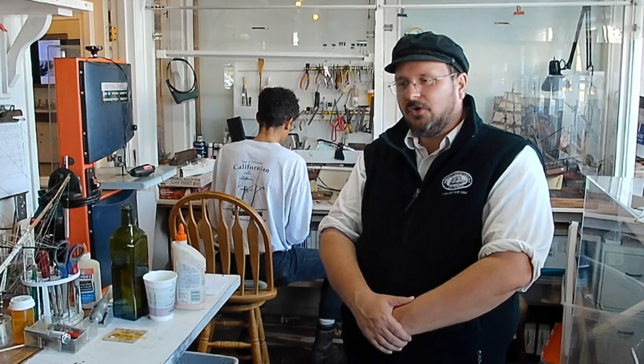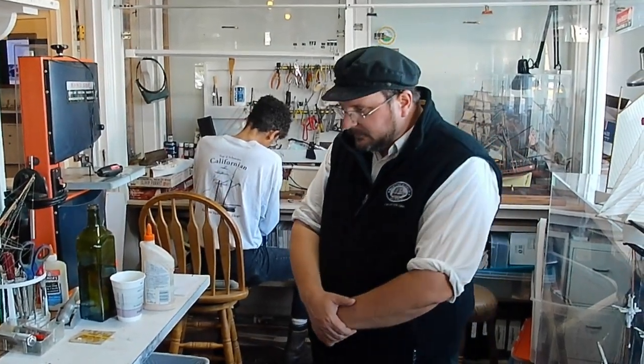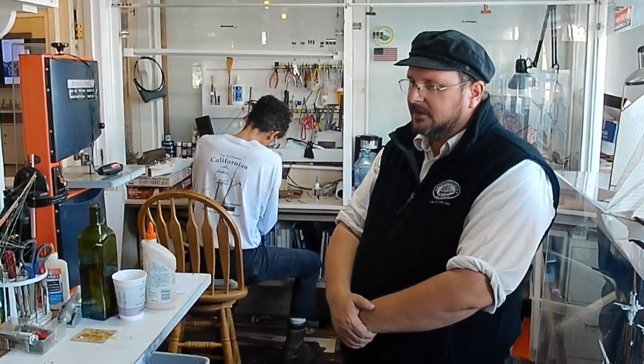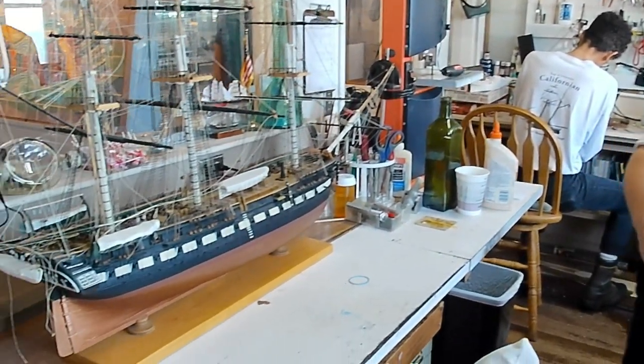So you don't have to know everything to come down here and work in the model shop, to be a member of the Guild. All you have to do is be interested and be willing to learn. So if you come down here, you'll see, like I said, repairs being made. This right here, this is the center stage for right now.